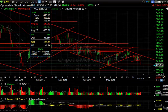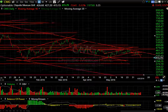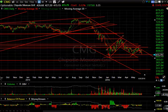The low here was 399.14. So somewhere between 399 and 401 would be my next target. But look what happens if this thing cracks over a long period of time. If this is just 1 and 2, then this could be 1, 2, and 3, 4, 5. We could see the stock at 320.25 short term if it cracks the 400 range.